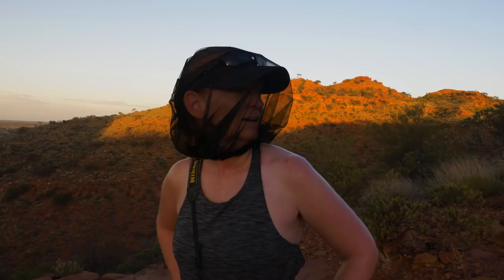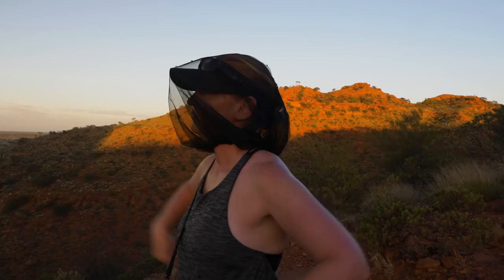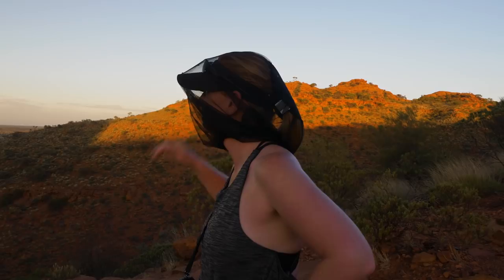You start to see the sun rising on the rocks behind you. That's really cool. Yeah, it's so red. It is, and we can see the whole loop of the canyon here that we're about to go walk along. And the view out into the totally flat outback.